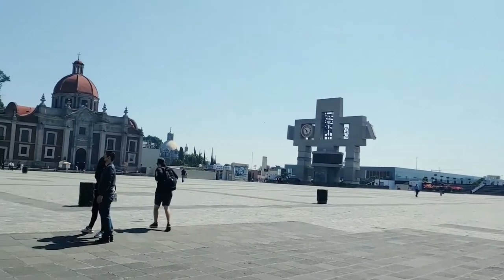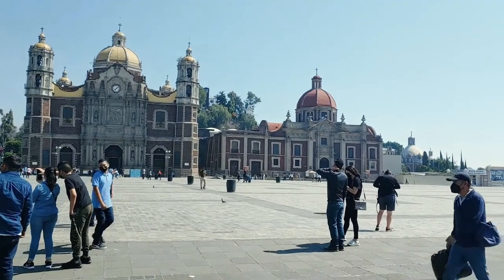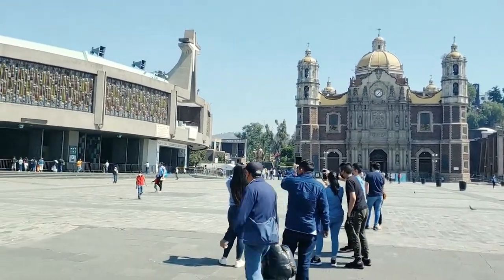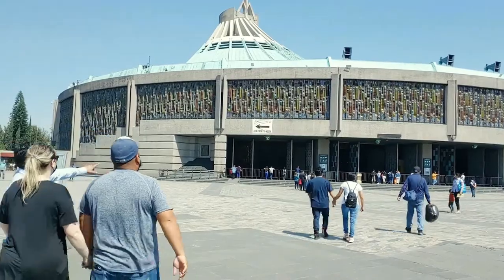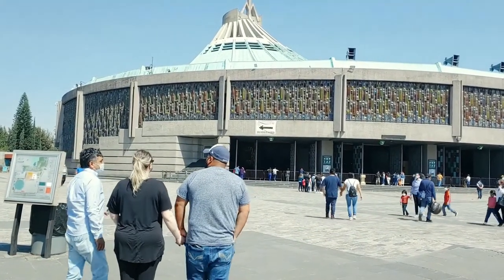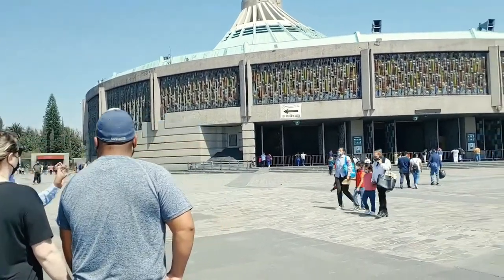This is a huge yard in front of all the seven churches here. Let us see this around quickly. There's a red roof church here and a golden color roof one here. This circular building is a new church which was built in 1976. The Basilica of Guadalupe is one of the most visited Catholic shrines in the world, and it is the national shrine of Mexico. This is considered the second important Catholic shrine after Vatican City.